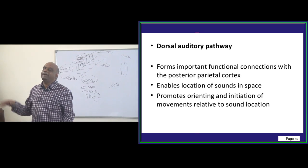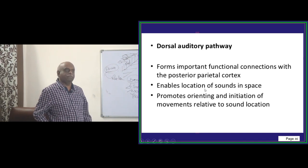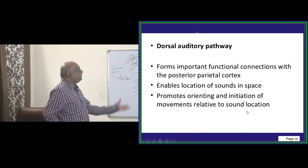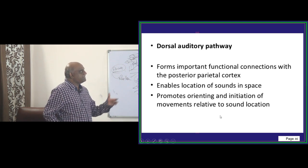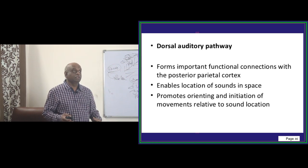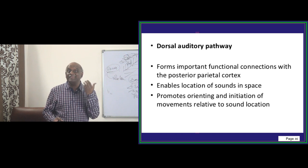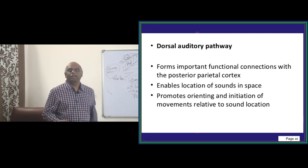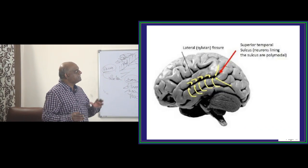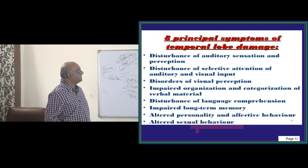Then dorsal auditory pathway. So this has an important connection with posterior parietal cortex, and it enables the location of the sounds in the space, and it promotes the orientation and the initiation of the movements related to the sound. That's the reason the people who are blind by birth, their auditory localization is so perfect that they are able to virtually see the things even in the dark because of the auditory capability. So doctor, this is in short a quick story of how our sensory cortex basically functions.